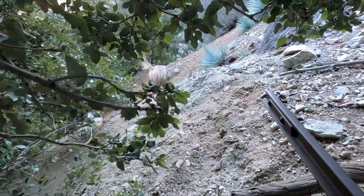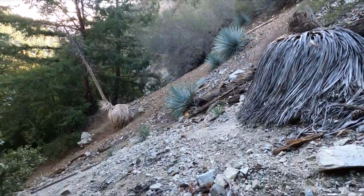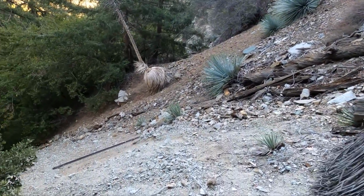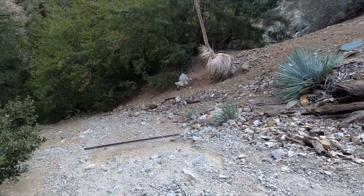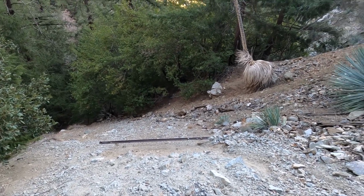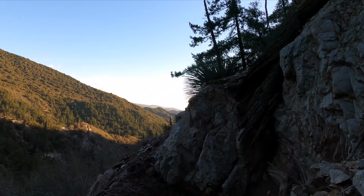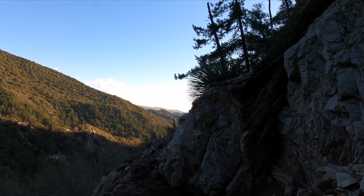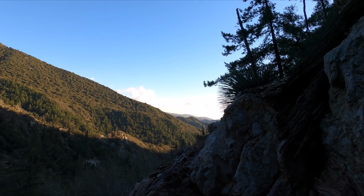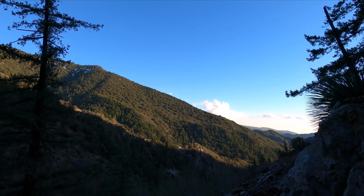Let's head over this way, see if we can't find any more rail. Oh yeah, there's some more rail down there in this washed out section. Who knows if they kept going that way. Well, this is one way to enjoy the sunset on the side of a pretty precarious hill. It's actually snow on top of that mountain right there.